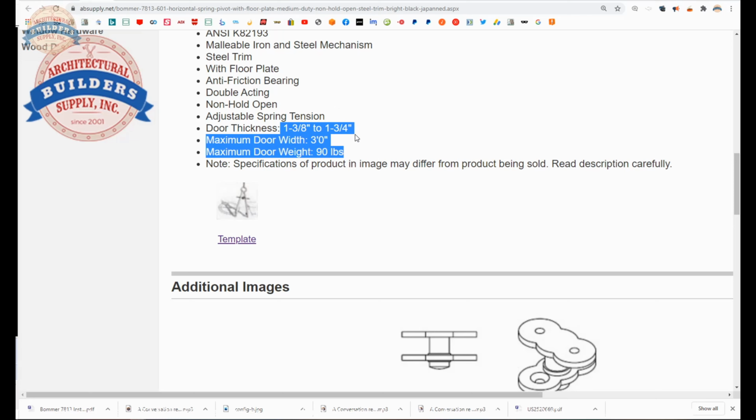So all of that will conspire to give you a specific performance out of the unit based on your exact door envelope. 90 pounds would be the maximum weight for this. Will it work on a 40-pound door? Sure it will. If you get into a much lighter door, you need to look at the other pivots, which we'll go over in a moment.